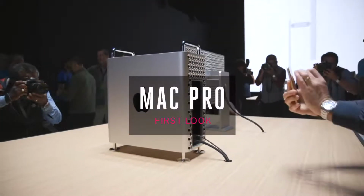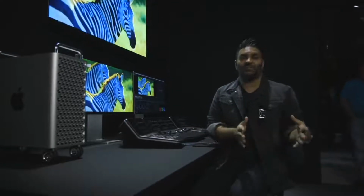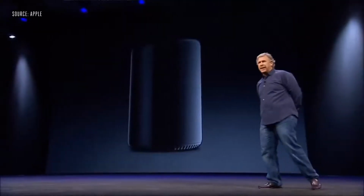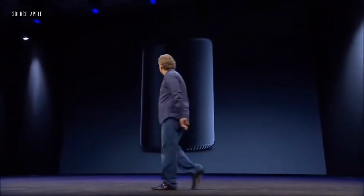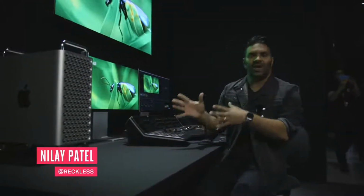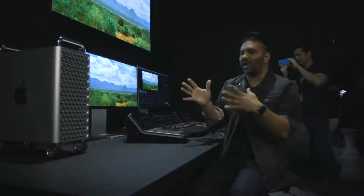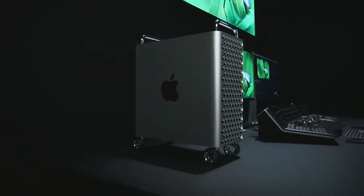I'm here with Apple's new Mac Pro. We've been waiting for this machine for a long time. The previous Mac Pro came out in like 2013. It was a round trash can. Apple said it had designed itself into a thermal corner, pulled it off the market, and started redesigning this machine to be inherently modular. That's what they said. So we expected a big tower, but we got a tower that's kind of unlike any other machine.